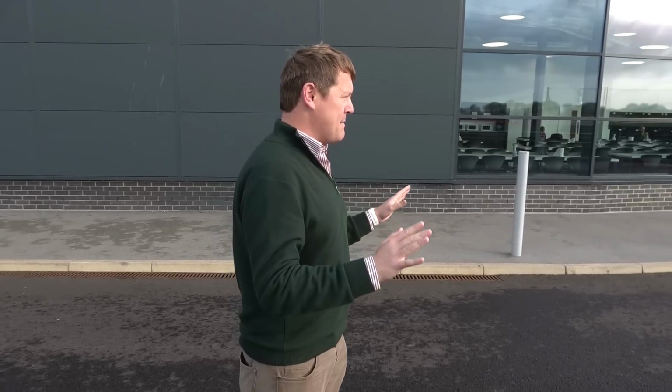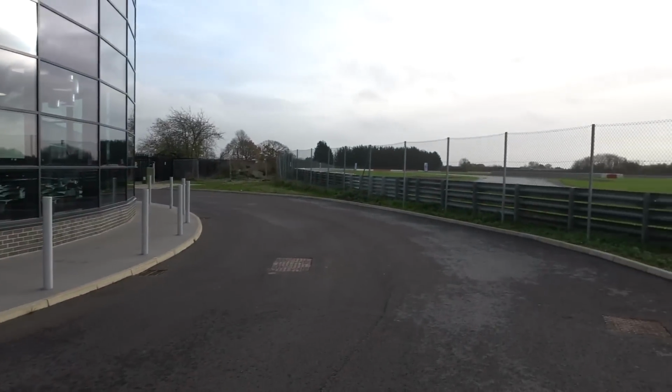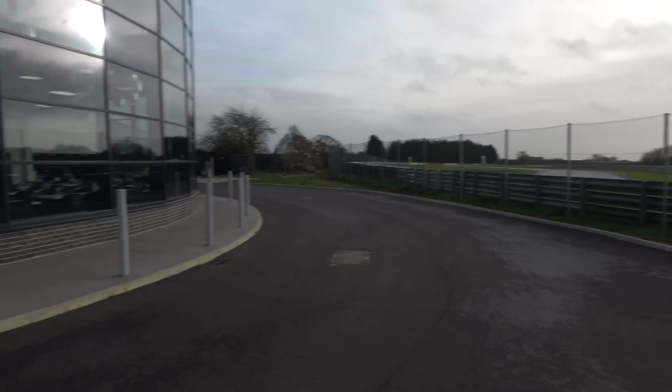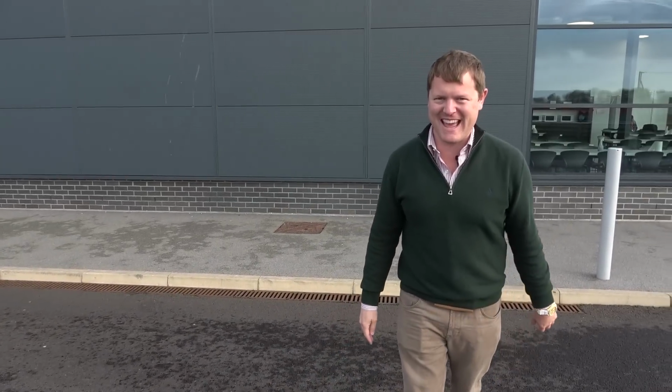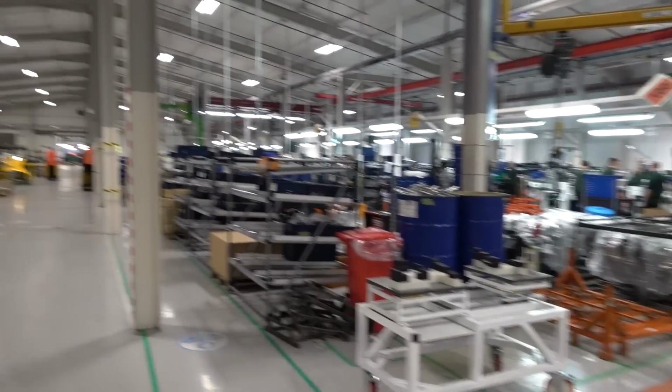Now, this is all very different to the last time I actually came here to visit. We're right beside the test track, where in fact this is where I learnt to get my racing licence, driving an Exige Cup back about 6 or 7 years ago. This is all new though, but inside is where the magic happens. Let's head straight on in and go see how the Emiras come together. This is where the journey begins.